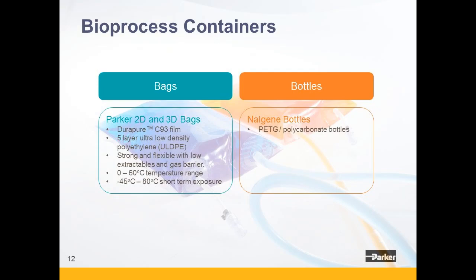For BioProcess containers, we have both bags and bottles. Our bags are manufactured using Parker's DuraPure C93 film, a high-clarity medical film designed to provide the best combination of strength, flexibility, gas barrier, and low extractables. The product contact layer of this 5-layer film is ultra-low density polyethylene, and the gas barrier layer is ethylene vinyl alcohol.